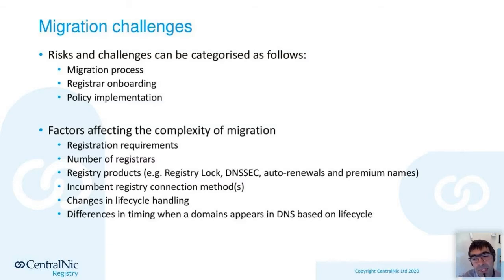In the number of complexity attributions in here, we have, for example, very specific registration requirements, and especially if these change alongside a migration. The number of registrars matters: if the registry operator has to reach out to a lot of registrars, the lead time definitely becomes much longer. Most of the time those registrars are already on the CentralNic platform, given that we have such a broad connection of registrars. But sometimes we find new registrars that need to be onboarded for a very specific ccTLD, and they need the time to test their systems through and through.